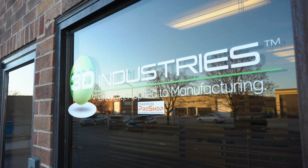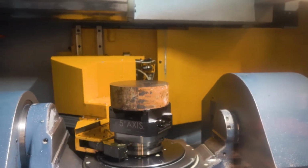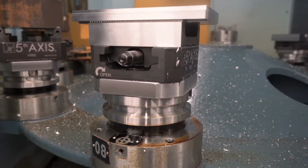One of the benefits of ProShop for me was peace of mind. Running a job shop, they say, is one of the hardest jobs in the world. ProShop helped us with that. It streamlined all of our processes. It's still a job shop, but it's a lot easier as an owner to be able to run a business model that works versus fighting a business model that doesn't.